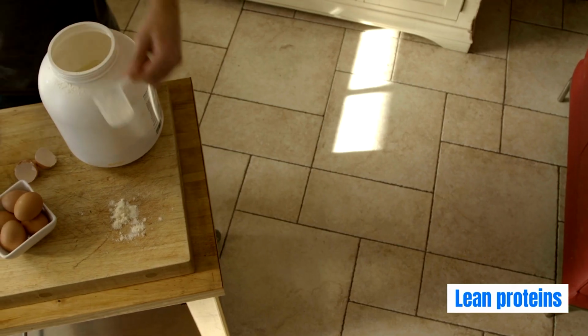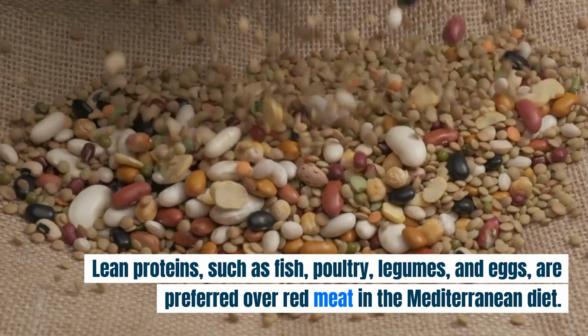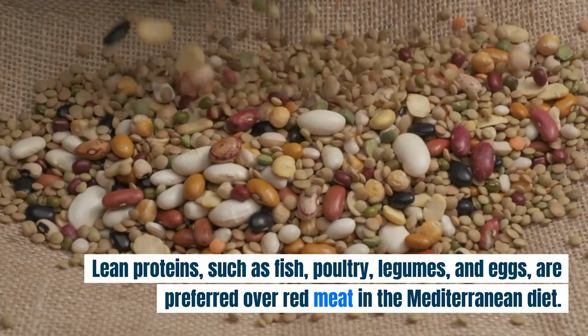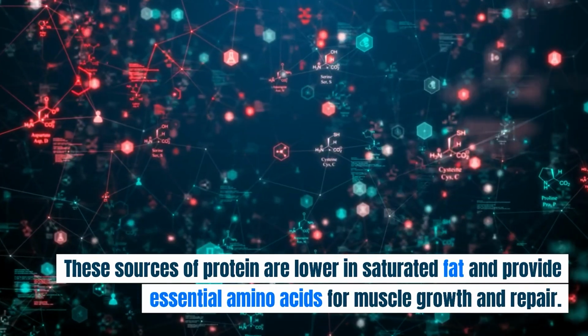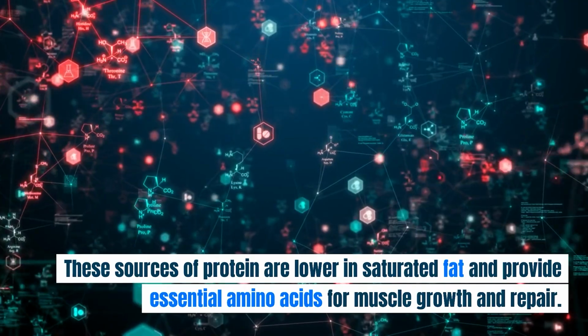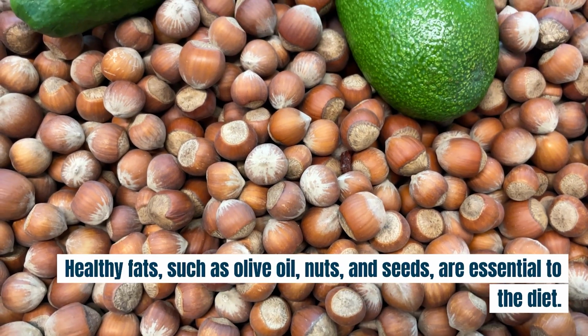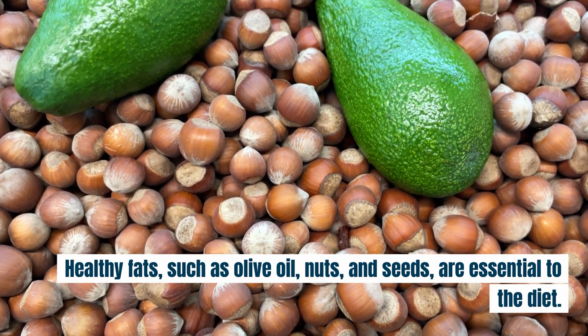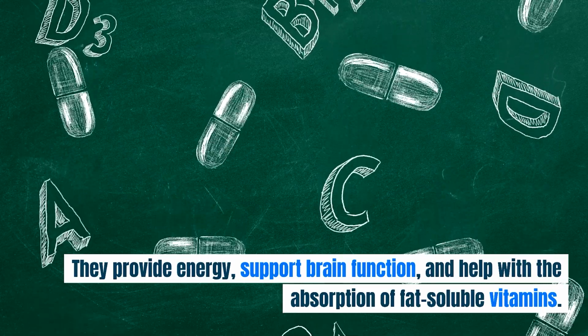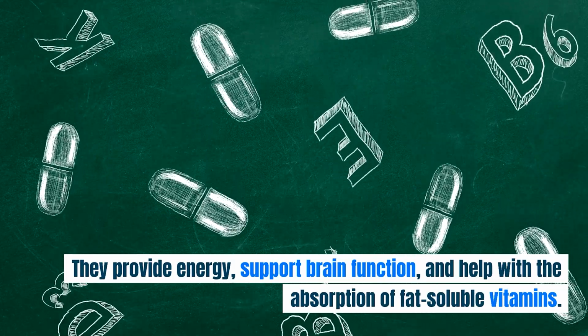Lean proteins. Lean proteins, such as fish, poultry, legumes, and eggs, are preferred over red meat in the Mediterranean diet. These sources of protein are lower in saturated fat and provide essential amino acids for muscle growth and repair. Healthy fats. Healthy fats, such as olive oil, nuts, and seeds, are essential to the diet. They provide energy, support brain function, and help with the absorption of fat-soluble vitamins.